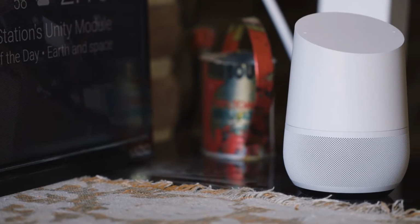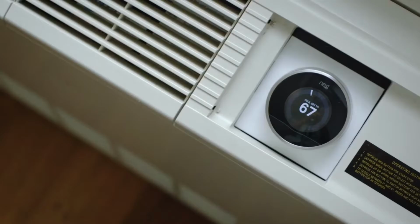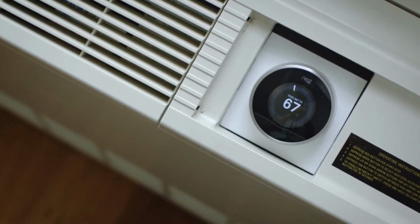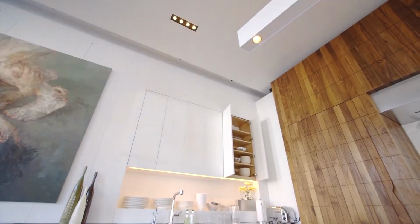This is still very limited. It only works with YouTube right now. Now finally, the Home can also control smart home gadgets. Right now it supports Nest, Philips Hue, and SmartThings, which means you can control your thermostat, your lights, and other gadgets with just your voice. Now I've used this a lot, and I found that the Home is a little bit more reliable than the Echo for doing this. I usually only have to ask it once to do its thing.